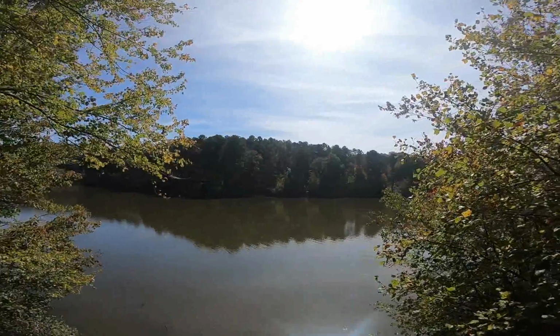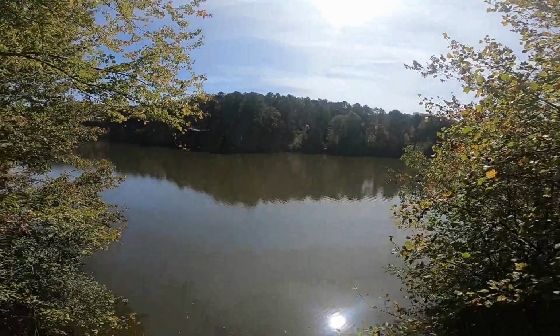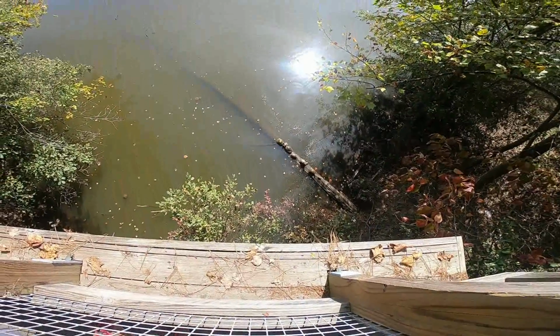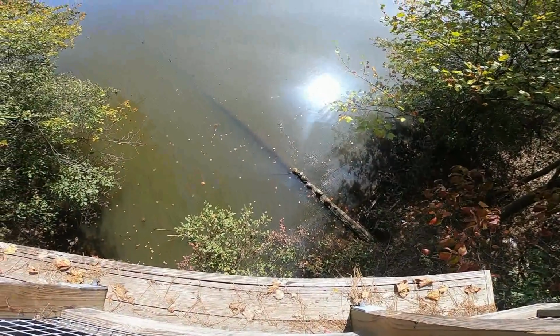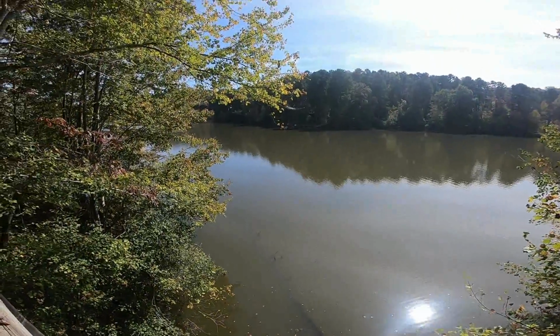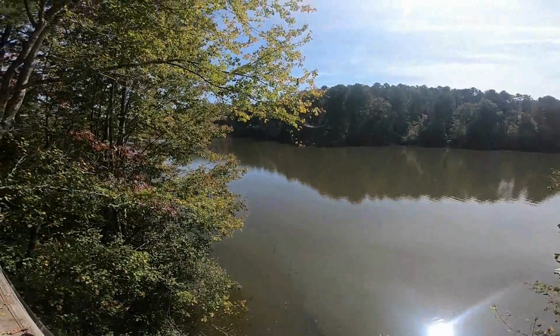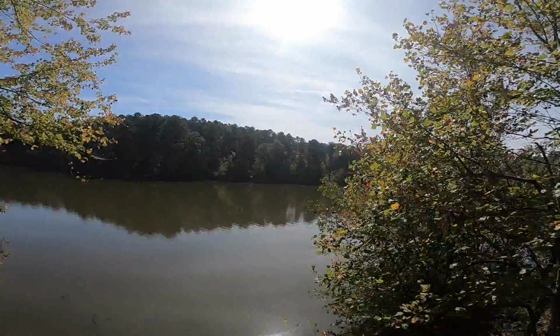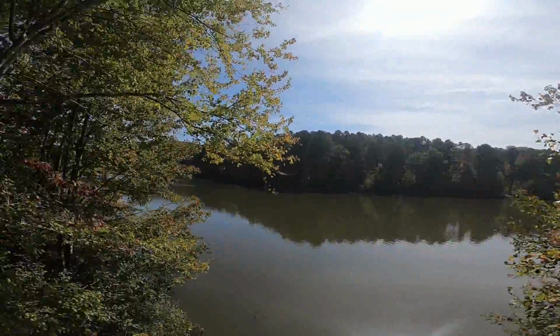Here we are. Check out all the turtles down there on the log, swimming in the Turtle Rich Pond. Well, let's walk around.